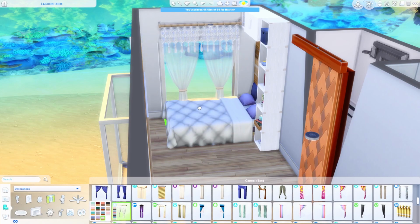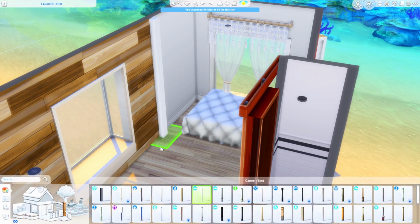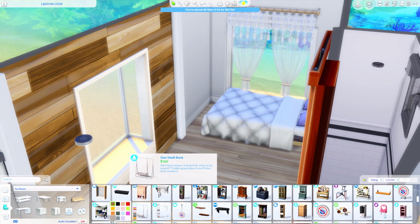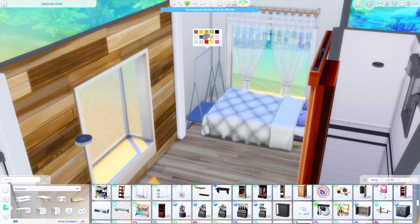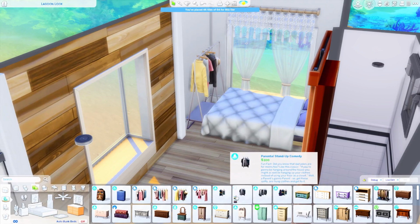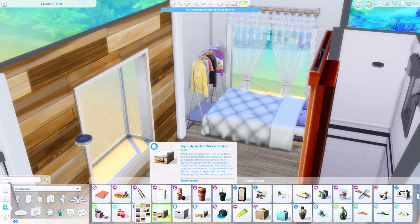I used the sliding door that we got with Island Living because I haven't used it in a while. I mean, I used it in my beach store that I uploaded a few weeks ago, but I haven't used it very often, so I just thought it would be nice to add it in here because it's a sliding door. It's a 1-tile sliding door, so it's pretty ideal for this kind of builds. And as I said, everything has been play tested, so you will see everything in here that actually works.